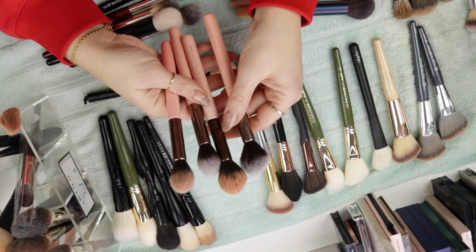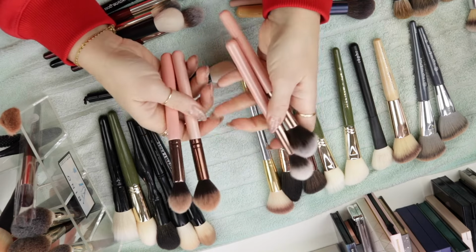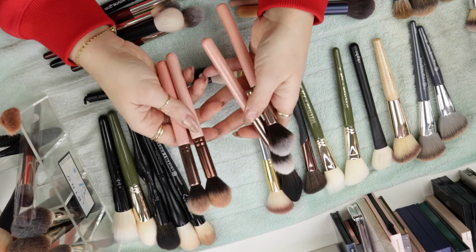I mean, do I need all four of these? It's interesting though, because I feel like this one is a lot smaller than these others. I think what I'll do is I will just maybe keep two of these. I'm going to set them aside for now, and we'll see how this ends up as I'm going through.